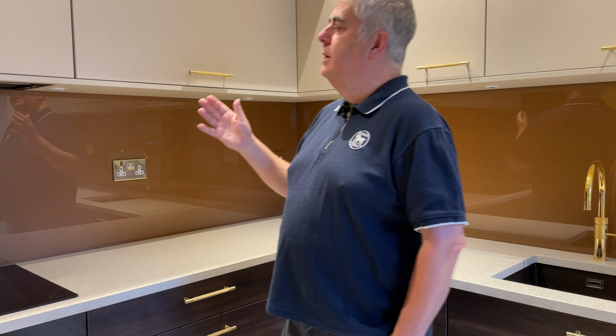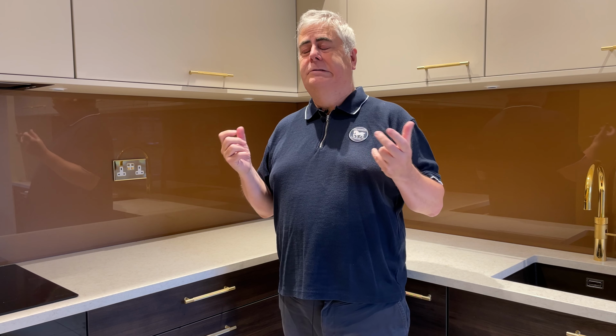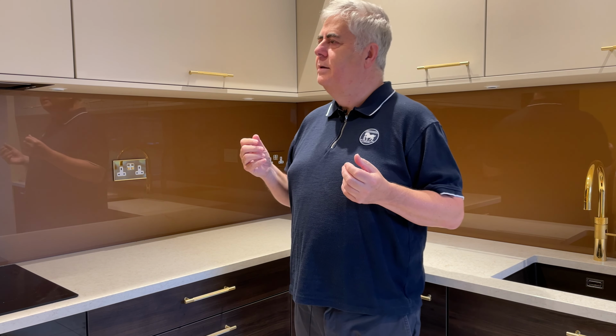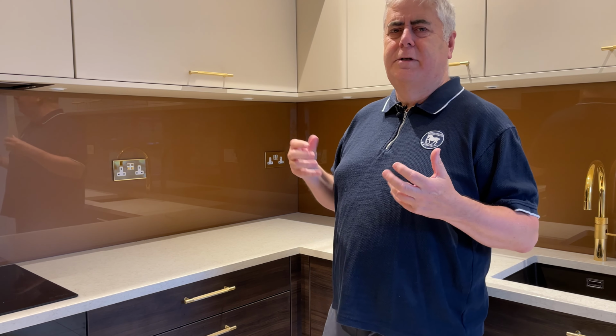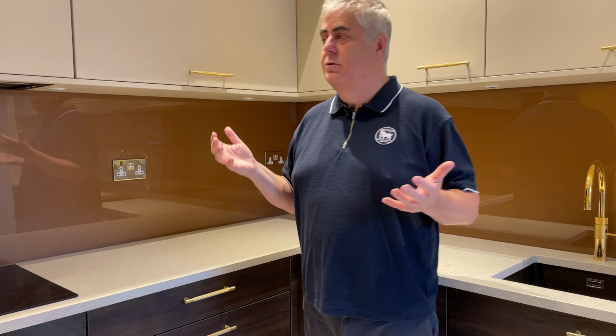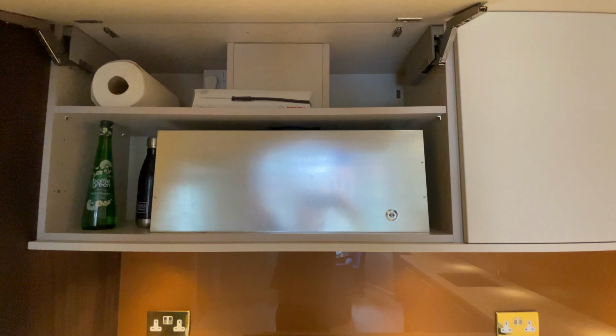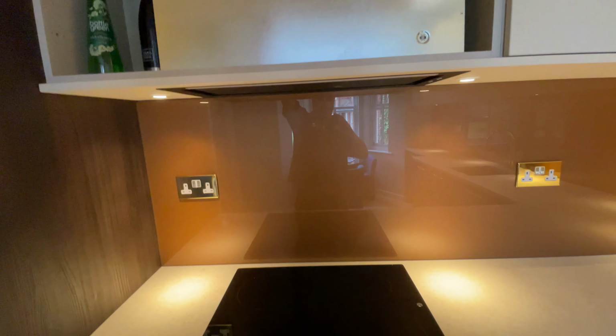Moving around, I don't understand why people want to make a feature of a cooker hood, which is one of the most grim appliances in the whole kitchen, if you ask me. So I asked if the cooker hood could just be hidden away in the cupboard, and the answer is yes, it can. So we did. The cooker hood is hidden away in the cupboard. We've got the induction hob.